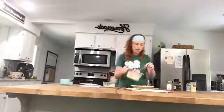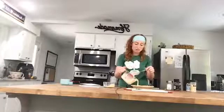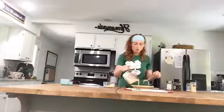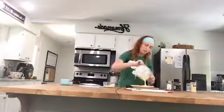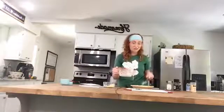So then you're going to take your eggs, and you're going to slowly, and I say slowly because I've totally poured this everywhere before, in a kind of a clockwise or counterclockwise motion, pour your egg mixture over your veggies and your cheese and all that goodness. And this is really important.